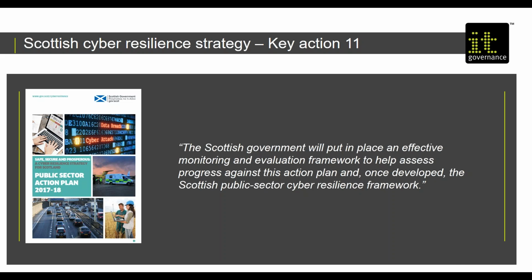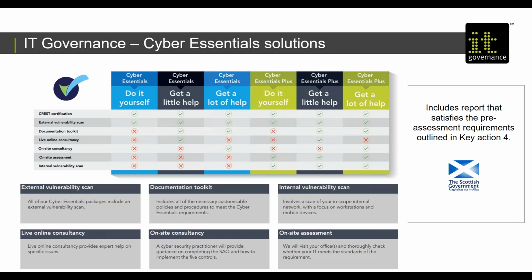So the next key action, all right. So there are essentially 3 routes to compliance. Firstly, the DIY approach. This is suitable for you if you have previously certified, you are simply looking to renew and your scope has not changed.